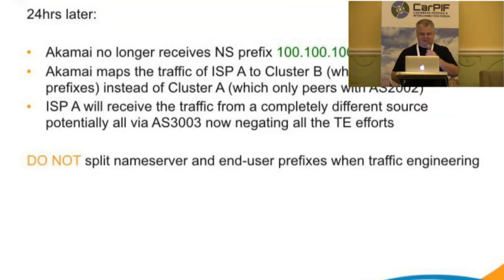Akamai remaps everything and it gets really entertaining. Do not split name server and end user prefixes with traffic engineering. That's the worst thing you can do with Akamai because we do all of the mapping based on the name server that they're using. So if you have the name server coming to us over one path and our traffic is going to them over a different path, all of our performance measurements are based on the path that the name server is coming from.